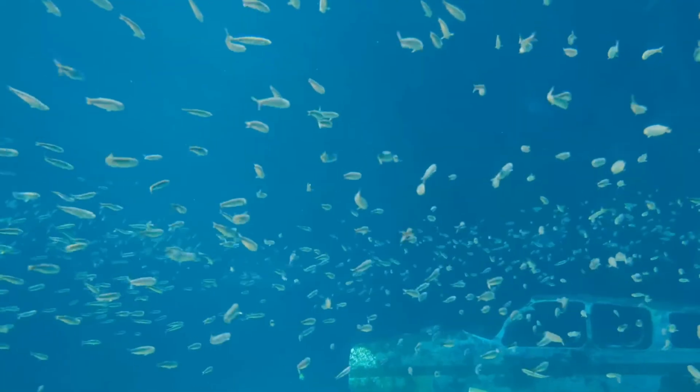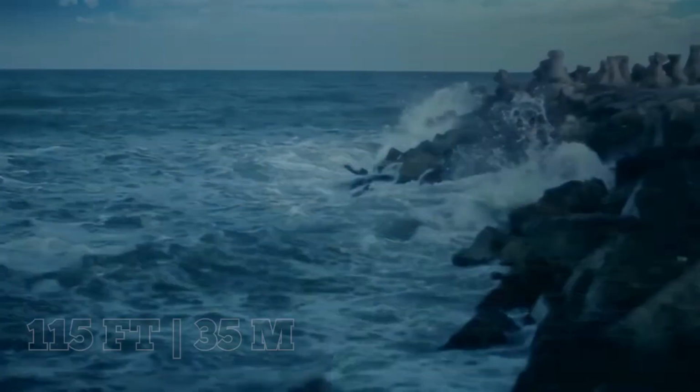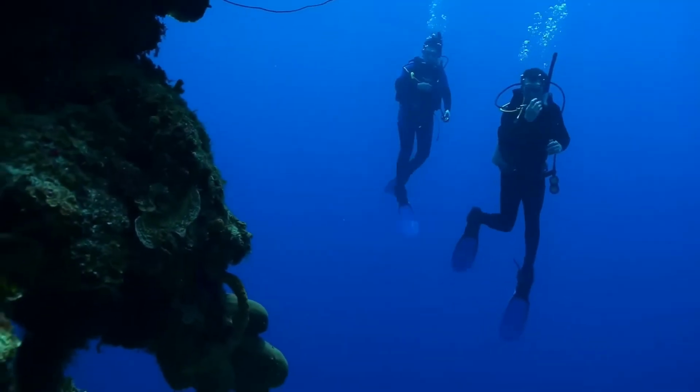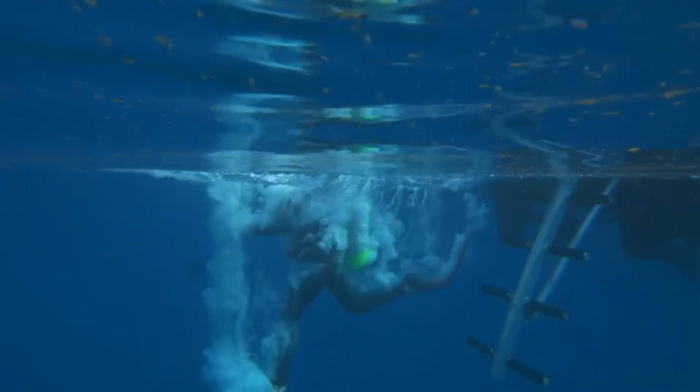The wreck lies at about 115 feet, 35 meters, in an area known for unpredictably strong and swift currents. To dive at the site is challenging and considered advanced. Boats and a professional guide are required.